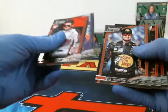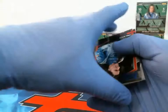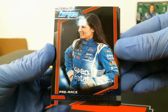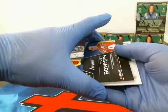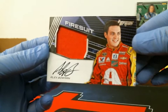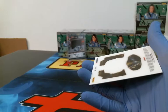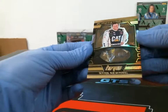Greg Biffle, Denny Hamlin, Martin Truex, Kurt Busch, Justin Allgaier. Ryan Newman, running order. To 150, blue, Danica Patrick. And taking over for Dale Earnhardt Jr. next year, fire suit signature to 91, Alex Bowman. Superstar Vision to 149, Flying Ryan.